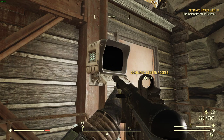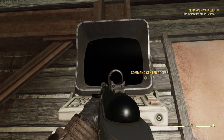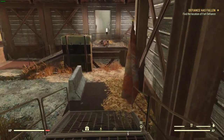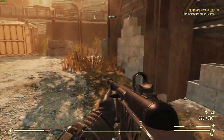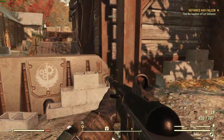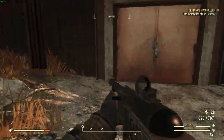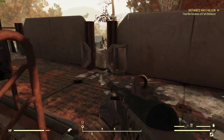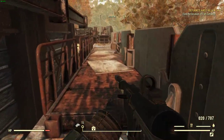What is this door? Yeah, but I need a password. Where do I get a password from? Everything here is dead. Okay.